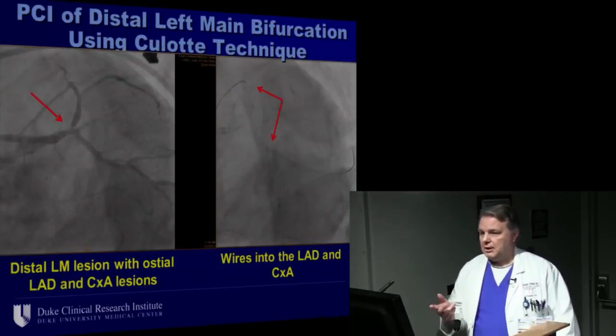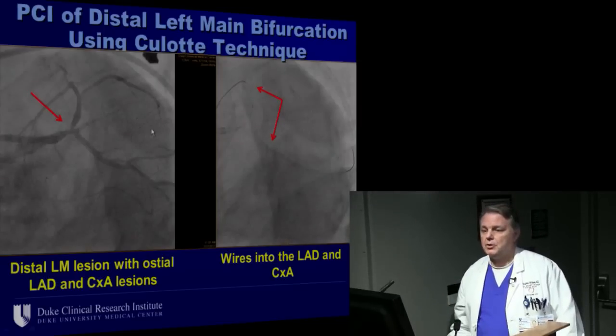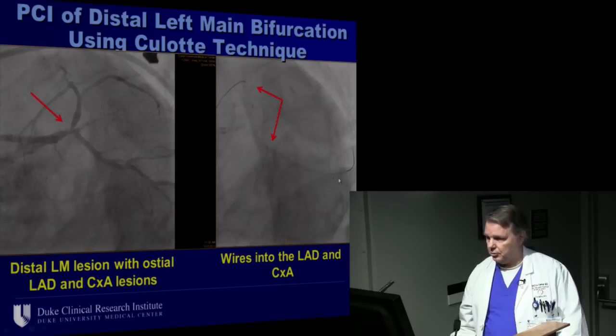So here I'm going to show you a case that we did last week, which is a gentleman who is in his 40s, who comes in with a distal left main lesion here, ostial LAD and circumflex, and this is how we approach this, which would be a culotte technique, which means one wire here in the LAD and another one in the circumflex over here.